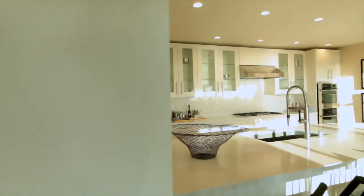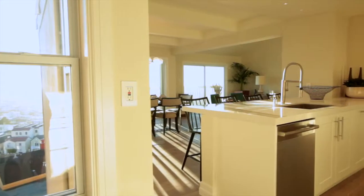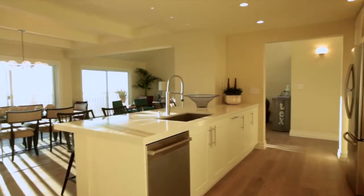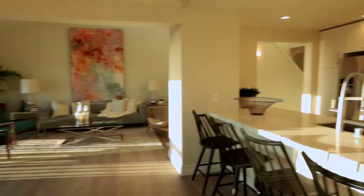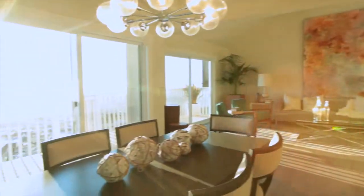The kitchen was done with a family in mind. The open floor plan is perfect for somebody that likes to entertain or just keep a watchful eye on what the kids are doing. You can be doing the dishes and still enjoy a full-on view from pretty much every quarter of the kitchen or the living room.